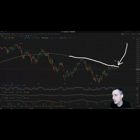But I just highlighted the 200-day moving average. This is a very crucial moving average. If you don't follow moving averages, you should at least know about the 200-day or the 200-week moving average. A lot of traders, a lot of investors around the world use this moving average to decide if we're in a bear market or in a bull market. If we're below it, we're in a bear market. If we're above it, we're in a bull market, right? That's how some investors act.